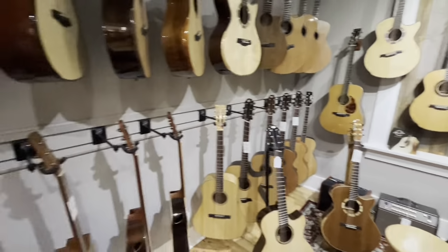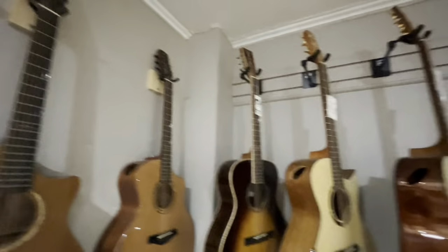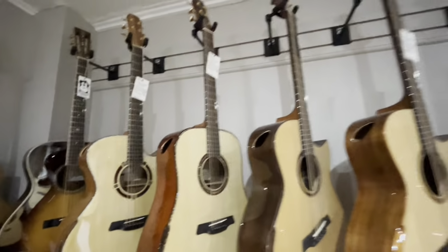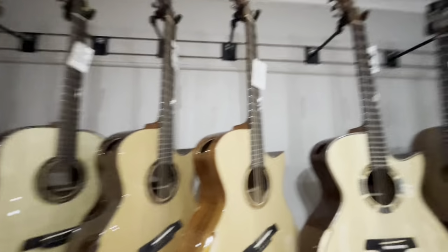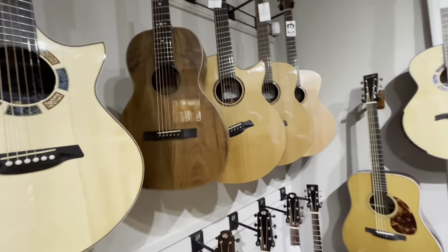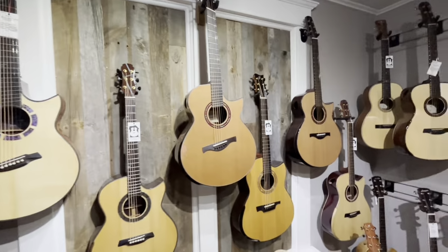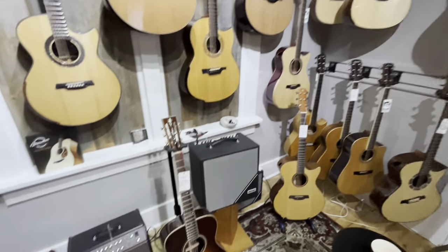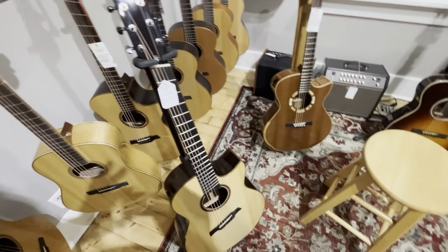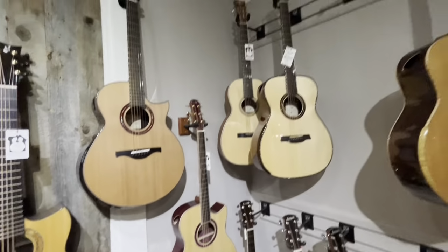Roger is starting to accumulate one of the coolest collections of handmade and boutique guitars that you can find anywhere in Canada. He has Avenir's, he has SGI, he has Ho Zen, he has Maestro, he has Boucher, Pellerin. Just incredible instruments. And we're going to talk a lot about that today. Some of these guitars, this is the only place you're going to be able to find them.